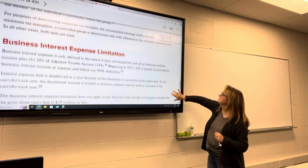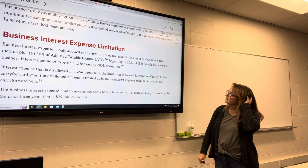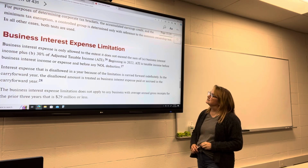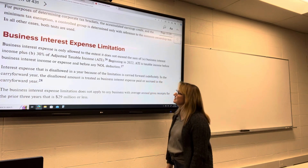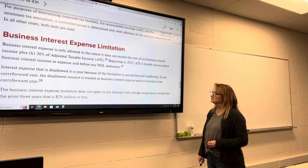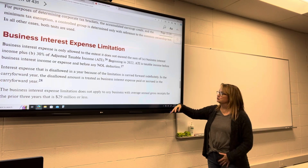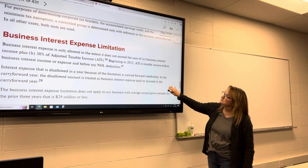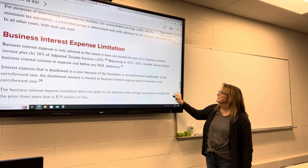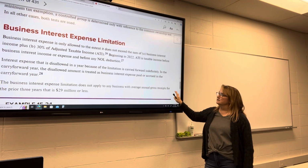Business interest expense limitation, and this applies to all types of businesses, not just corporations. So business interest expense is deductible as long as it does not exceed business interest income plus 30% of adjusted taxable income. This is to limit the amount of expense that is deductible in any particular year. Any amount in addition to that is carried forward indefinitely. The adjusted taxable income is considered to be taxable income before the business interest income or expense and before any NOL deduction as well.